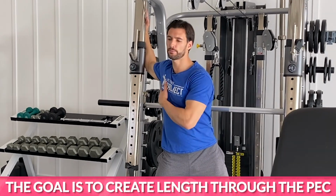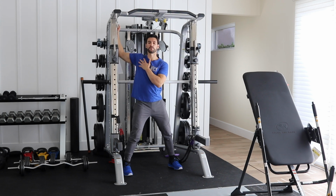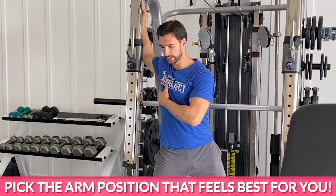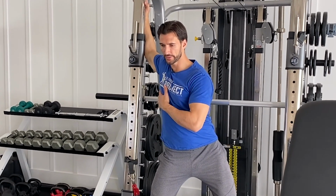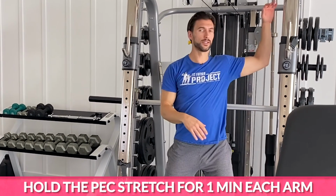Now there's many different positions that you could put your arm in. You can put your arm higher, you could put your arm lower. I want you to pick the arm position that's best for you and not to get too complicated from a biomechanical perspective. I like to anchor my hand and move just like this and feel that stretch. Sink my hips in until I feel it just right where I want to feel that stretch. I'm going to hold this for around 45 seconds to 1 minute, and I would repeat with the other side here.